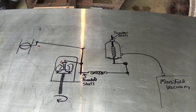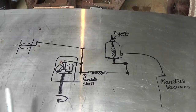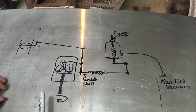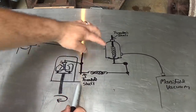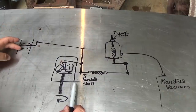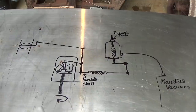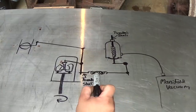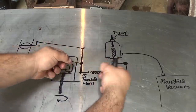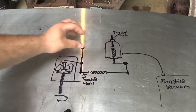Okay, before we tear into this thing, I want to talk real quick about how the governing is set up in this engine. We got a few main components, 3 really. The mechanical governor, the vacuum compensator or the vacuum booster, and the intake or the throttle butterfly of the engine. So when the engine's not running, it's not rotating, we've got no manifold vacuum, no nothing. We've got this spring here under tension and this spring here under compression.